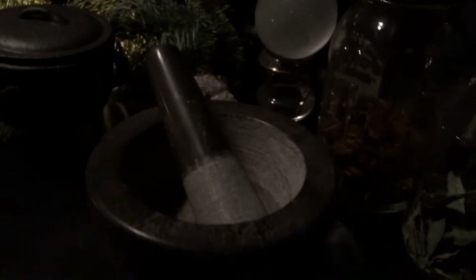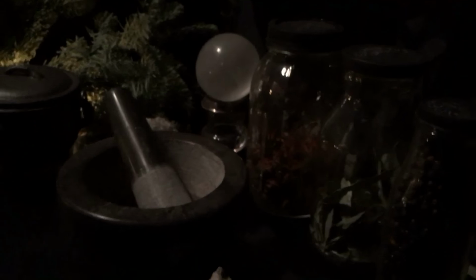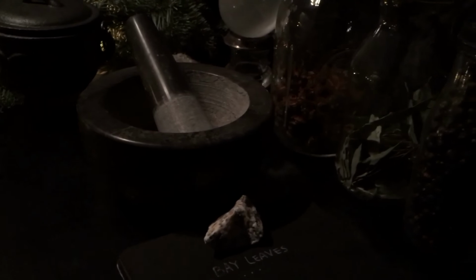And then another piece of selenite, my little sphere over there, mortar and pestle, bay leaves, juniper, eucalyptus, and star anise. Just things that feel very seasonally appropriate right now to me, and things that I'm using for healing and stuff like that, and setting the intentions.